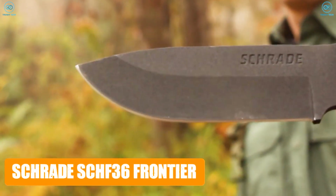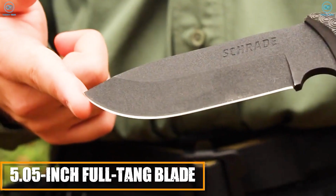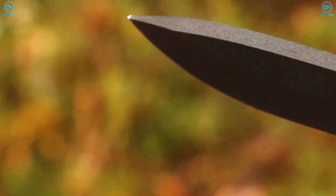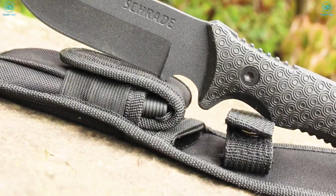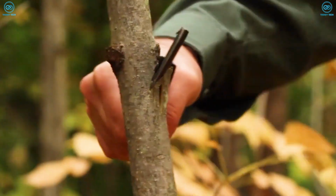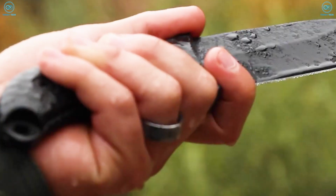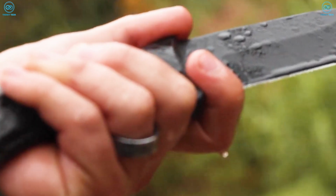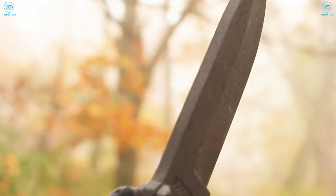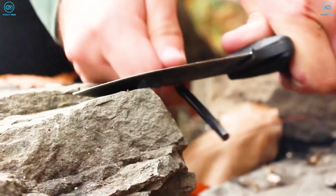Gear up for your next outdoor adventure with the SHRADE-SCHF36 Frontier. Built for bushcrafting, this knife features a 5.05-inch full tang blade made from rugged 1095 high-carbon steel, coated in black powder for enhanced durability and corrosion resistance. Whether you're chopping wood, building shelters, or preparing food, the SCHF36 is designed to handle it all. What sets it apart is the versatile spine, which doubles as a striker for starting fires with a ferro rod.